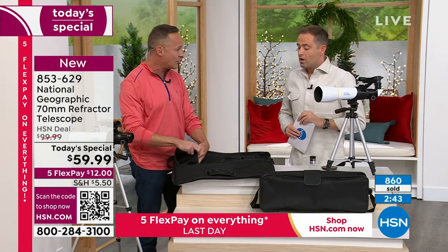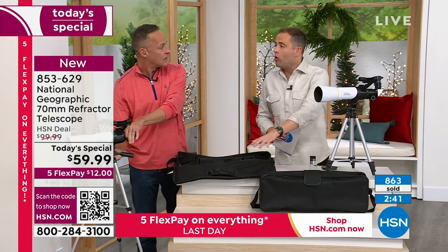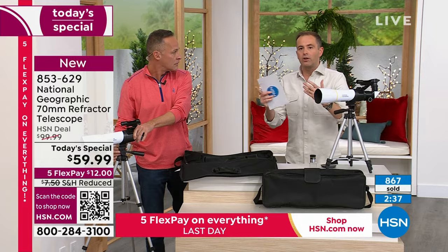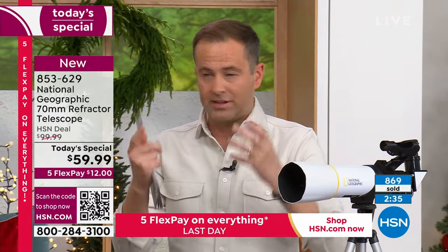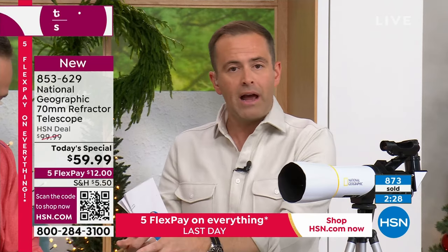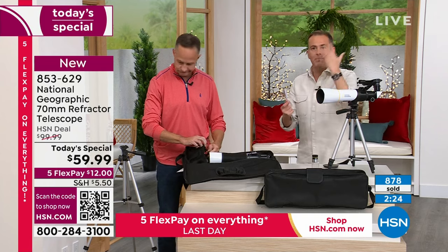Oh, for this sure. This is carry-on size. You get the bag, which we haven't done before. Normally, a lot of times you get a box with the telescope and it's just a telescope and there it is. That's a good point. If you don't have it out, it's nice to be able to place it securely and safely, put it away and bring it out for the next big event.